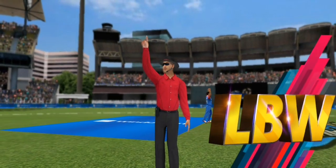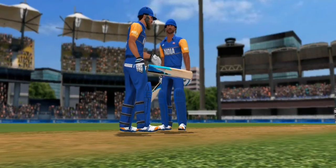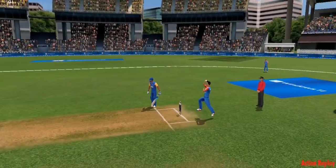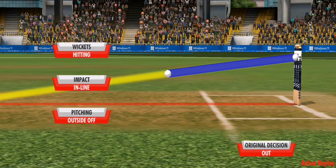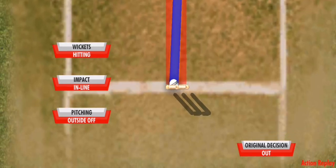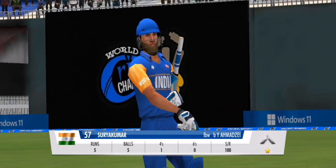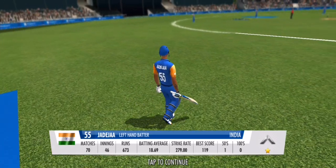Up goes the finger. Yeah, looks like they're going to go up for the review. The batsman's going to ask to review that decision. Oh, he's put his leg before. A great delivery that nips back in at him. That was sloppy. He has gifted away his wicket. He just has to stick to the basics and play his natural game.